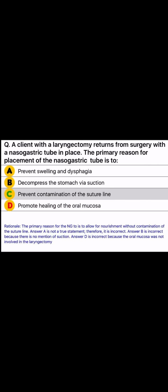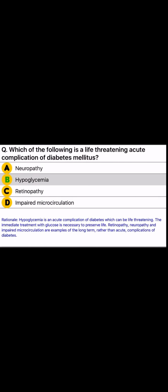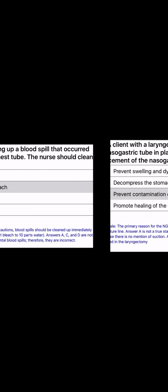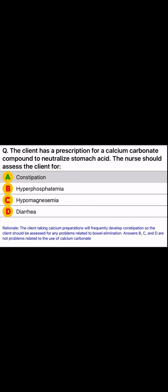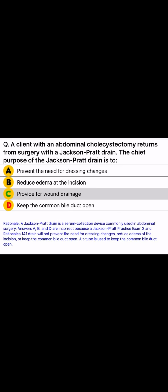Q. A client with an abdominal cholecystectomy returns from surgery with a Jackson-Pratt drain. The chief purpose of the Jackson-Pratt drain is to A. Prevent the need for dressing changes. B. Reduce edema at the incision. C. Provide for wound drainage. D. Keep the common bile duct open.